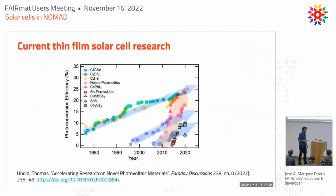So I wanted to start by showing this diagram here. It represents the conversion efficiency evolution of novel solar cell technologies over the years. If you very roughly fit this into these blue lines, what you can infer is that it really takes at least 30 years to bring a new technology to a 20% level of efficiency, which is when they can have a chance to even become commercially competitive.